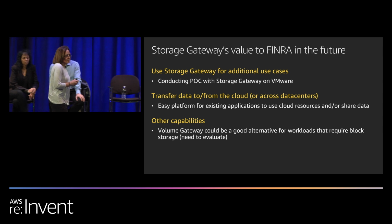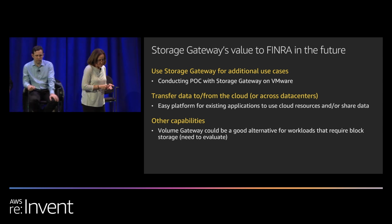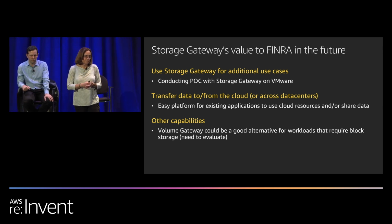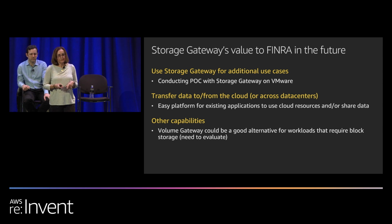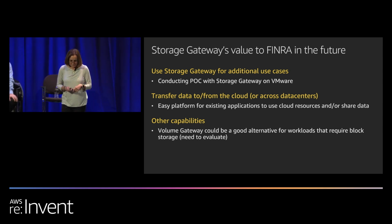We're also looking into other capabilities that the storage gateway provides, in particular the volume gateway. And this is something that we see a lot of potential for, for workloads that require block storage and still need to be on premises. So this is something that we still need to evaluate, and something that we are going to consider when looking into our SAN infrastructure for replacement.